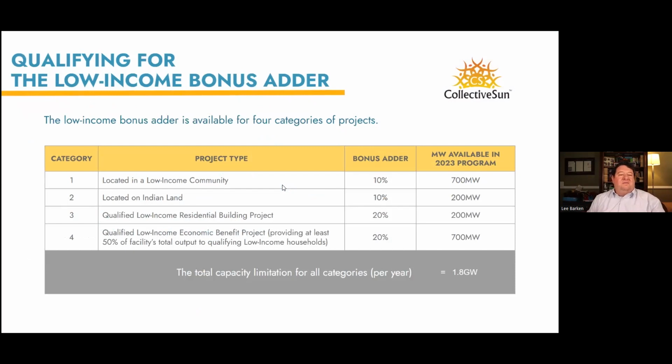Low income community bonus adder is going to raise probably two questions: what kind of projects, and what's a low income community? We're going to talk through those. The first is, we talked solar and wind and battery if it's associated. That's going to be the scope. But what is a low income community? There's a lot of different ways to tackle this.